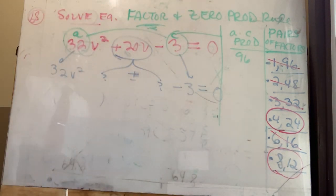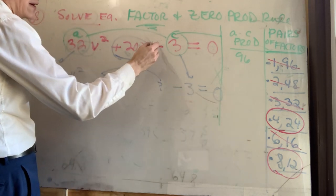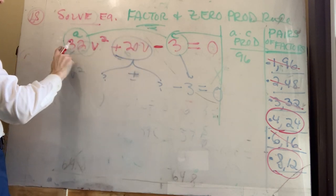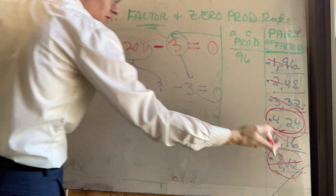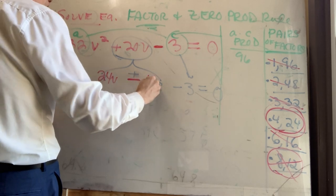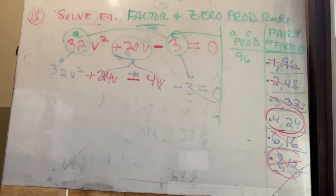But ultimately, I'm going to decide which one to go with based upon the signs sitting around here. It's very likely that I'm going to need to employ subtraction if there's somehow a negative in this thing. So it's probably going to be this one, not that one, if you test it. Which means it's going to be 24V minus 4V. That would be positive 20 as long as this is a positive 24.